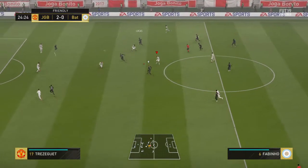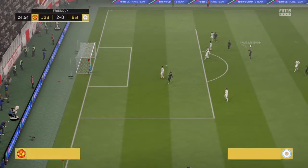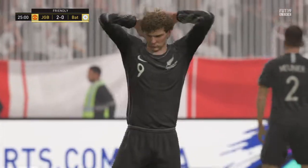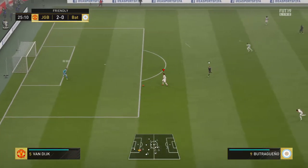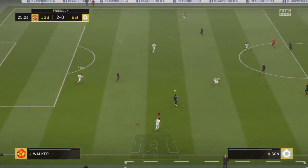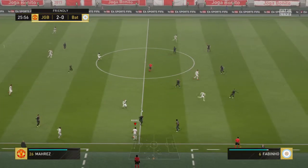N'Golo Conte has given it away. He's had a go. Given that he tried to place it, he got it rather wrong. Yeah, probably did choose the wrong option. Should have tried to get some power behind that shot. Now Mahrez.